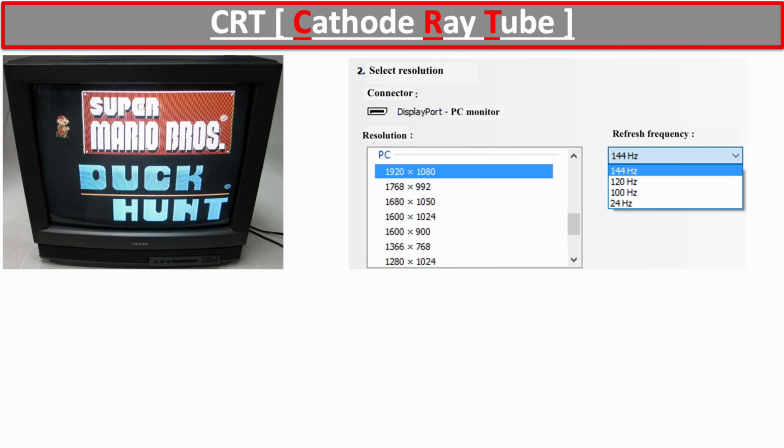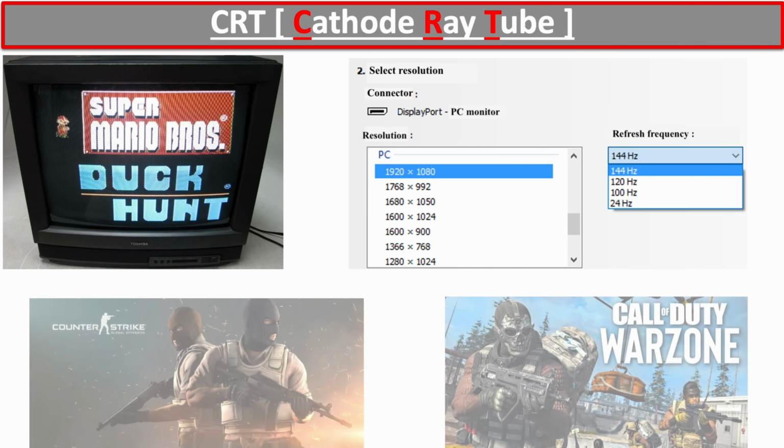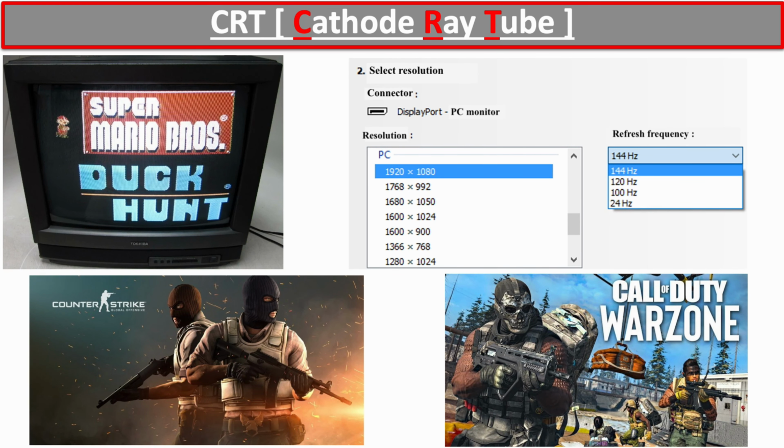Where it can be beneficial is especially in video games such as Counter-Strike or Call of Duty, because it allows you to perceive an improvement in fluidity, to see your enemies slightly faster. That's why my screen displays 144 Hz with DisplayPort connectivity. HDMI does not yet allow you to go up to this level. So, the refresh rate is the number of times per second that a monitor redraws the image.